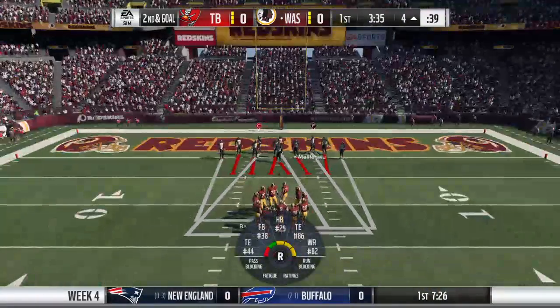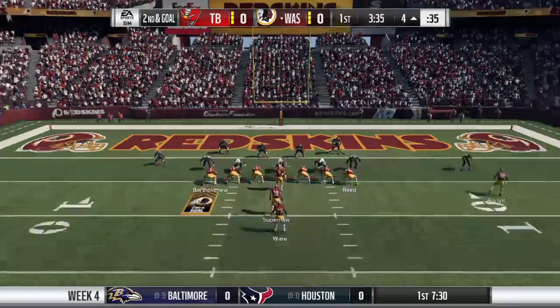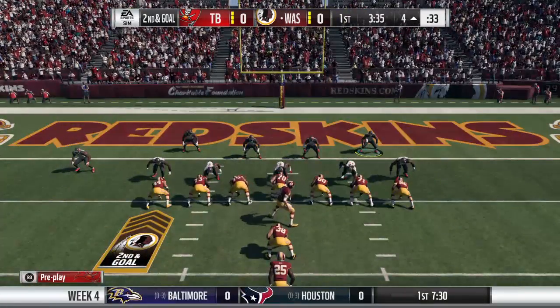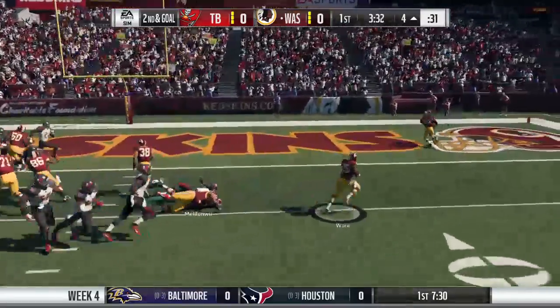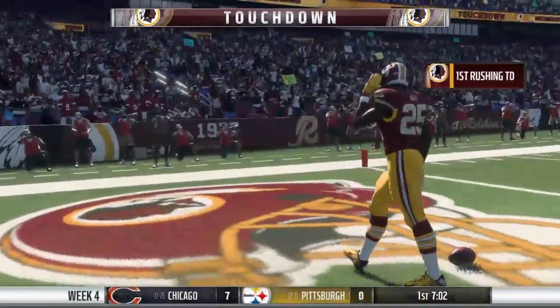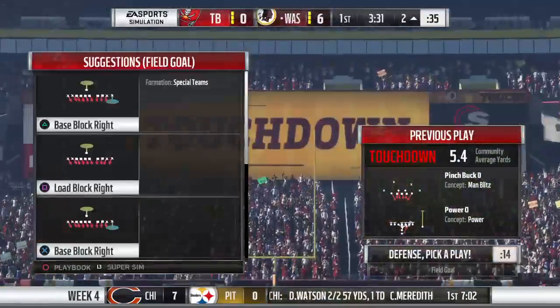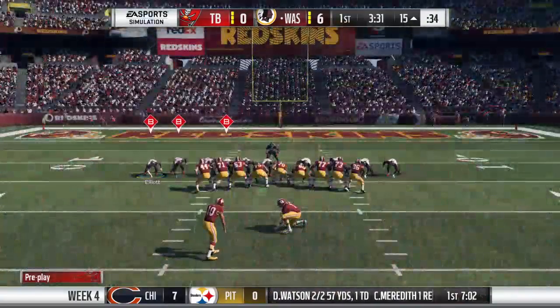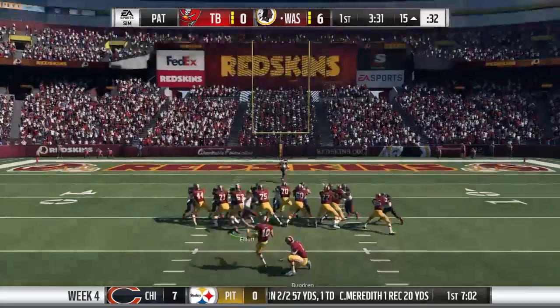And the 8th play on this drive coming up. They run again with Ware. And he'll take this into the end zone. Touchdown, Washington. Spencer Ware, his 2nd touchdown on the season. And the Redskins have taken a 1st quarter lead.